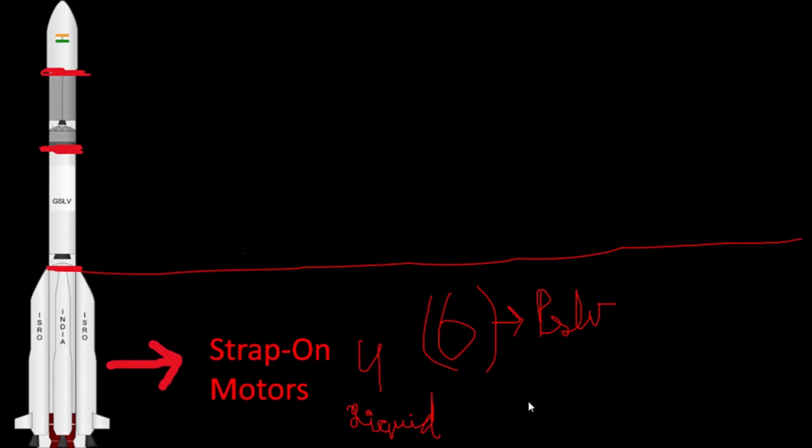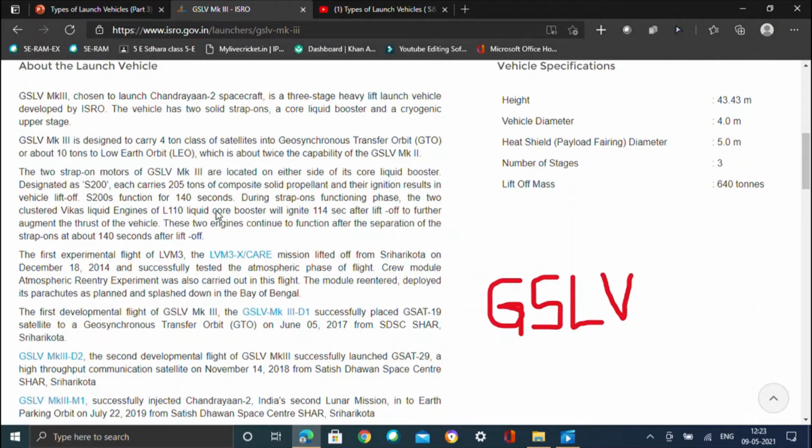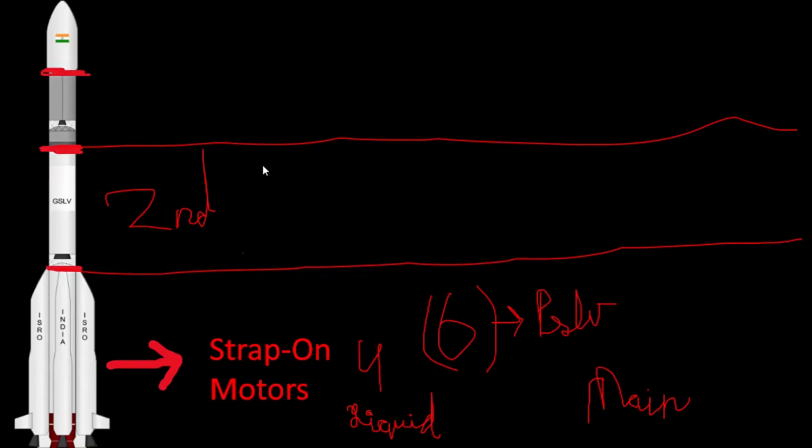And there was also the main stage. Then there is the second stage, known as GS2, and I forgot to mention, my friends, the first core stage is known as GS1, and for the GSLV Mark III, I believe the first stage is cryogenic. And friends, the first stage is sometimes known as the core stage.